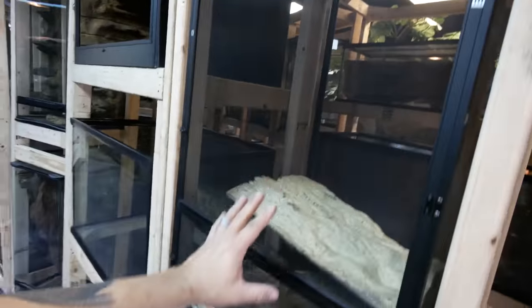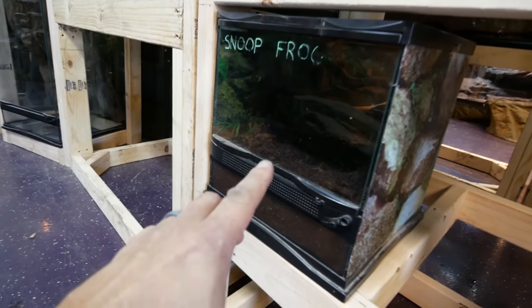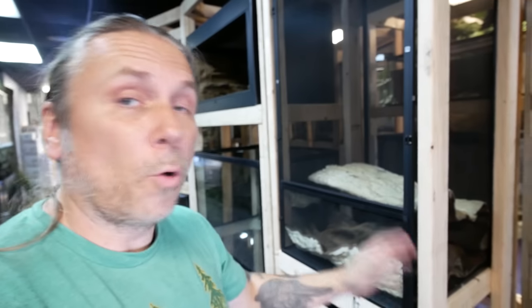So here's the finished product here. You basically have this nice screen cage, a 2x2x4 foot, and then we're actually gonna have two frog tanks here. This is actually Snoop Frog here, and then we're gonna have another one here, and then we're gonna build another rack right next to it where this actually goes down here and the frogs are up here. So we can actually display four horned frogs. So one more rack to build, I'll show you guys in a second. And there's the last rack right there.